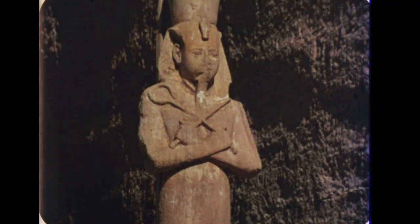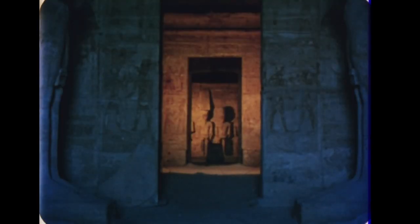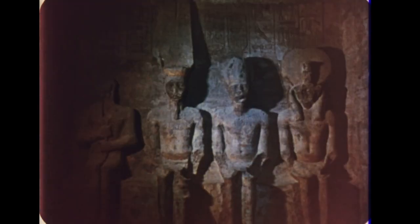Twice a year, in February and October, the sun's rays, shining through the narrow entranceway of the temple, through the giant pillared hall, 60 feet deep, penetrate to the inner sanctuary, which at other times is in darkness. The images of three gods, Amun, Rahariqti, and the pharaoh himself, are illuminated. Only the fourth deity, Ptah, god of the underworld, remains in the shadows.